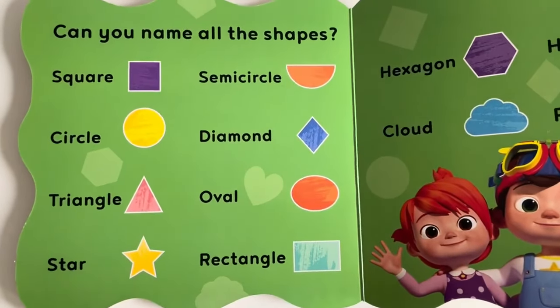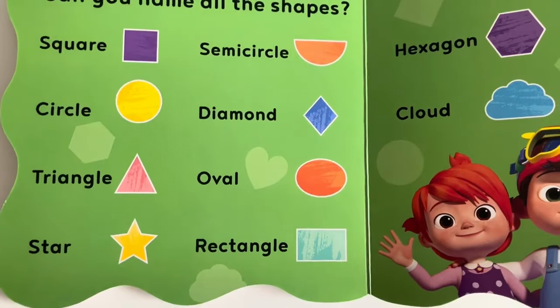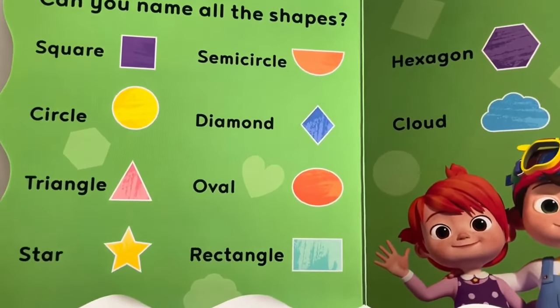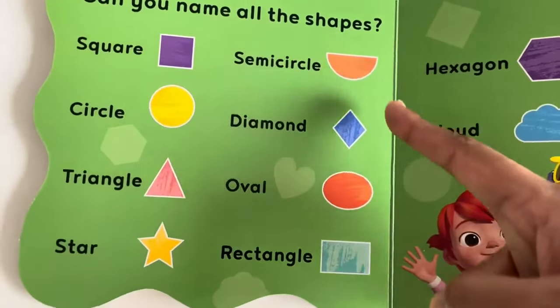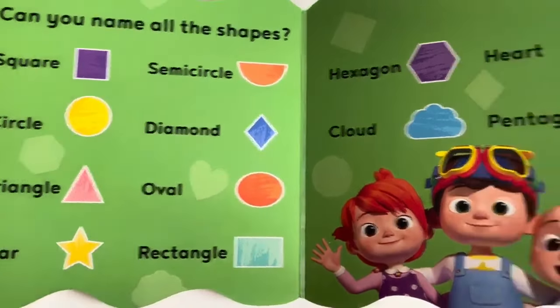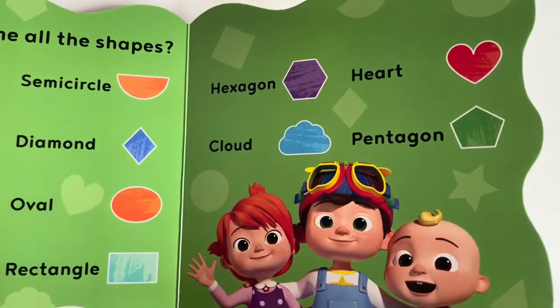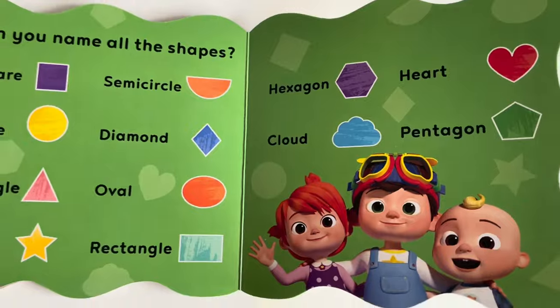Square. Can you name all the shapes? Square, circle, triangle, star, semicircle, diamond, oval, rectangle, hexagon, cloud, heart, pentagon.